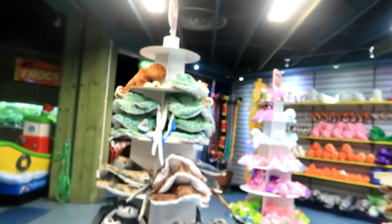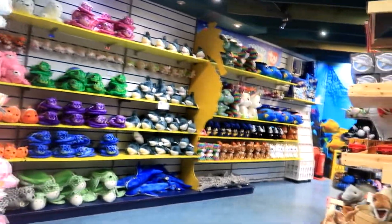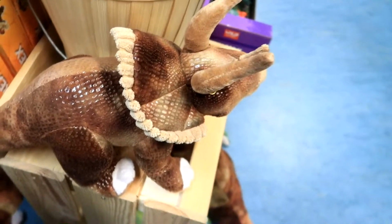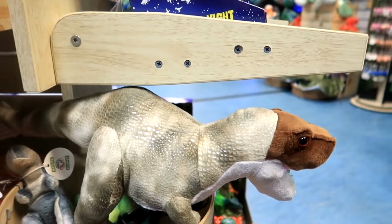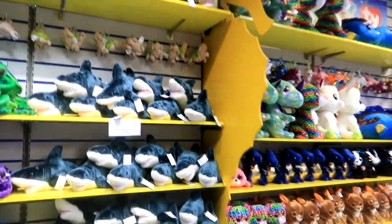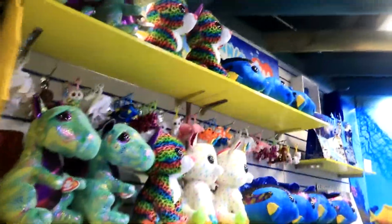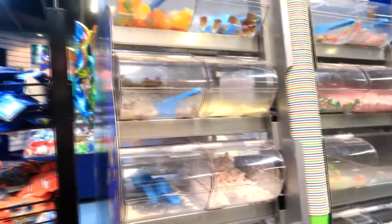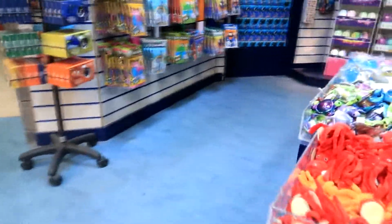Now headed into the gift shop. They've got a Ray soft toy for $14.99. Various things, including dinosaurs. And this one here is $12.99. And this one here is, well, this one doesn't have a price on, but I'm assuming it'll be $12.99 as well. And they've got loads of soft toys here of various different sizes. From the biggest to the smallest, which are over here. Various different kinds of candy. And then they've got various kinds of, well, what I would call tacky sort of gifts.